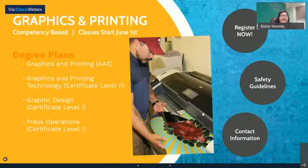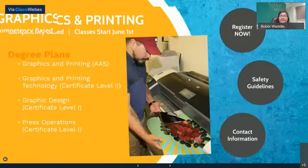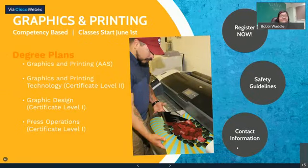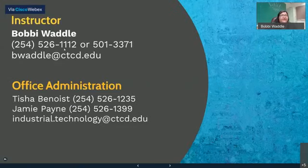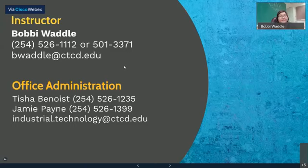And then of course, safety guidelines, social distancing, bring your own face mask, and we're going to wipe down the equipment, the computers, any tools that you use. And then my contact information is here, my office number 1112, and then our lab number 3371, and then our office admin. I will personally be doing my registrations for the returning students, so you can contact me directly.